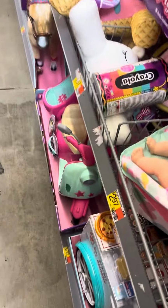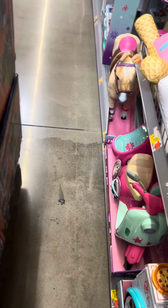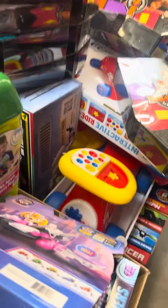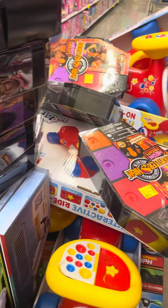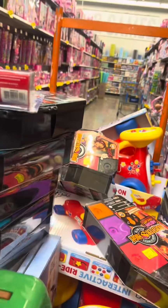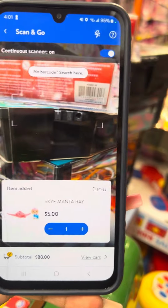So let's see. I did find another Paw Patrol toy over here, and let me grab this so I can show you guys. This is what it looks like. This is the Sky. And let's see if I can get a barcode right here so I can scan this one. Here's the barcode for you guys. And this one is for $5.